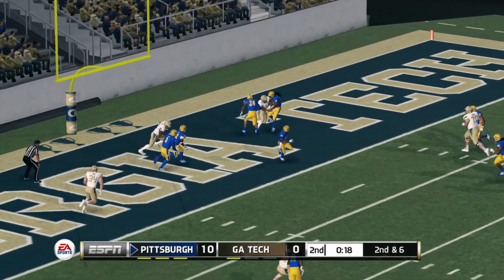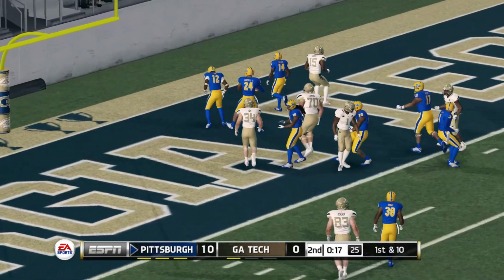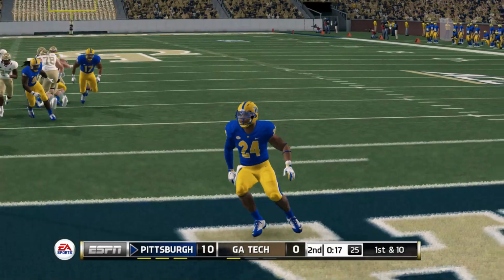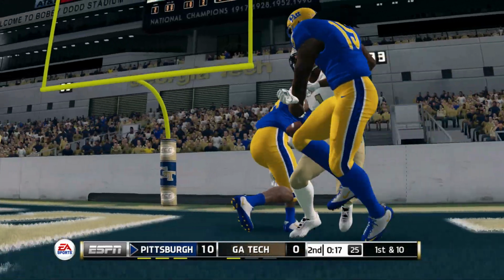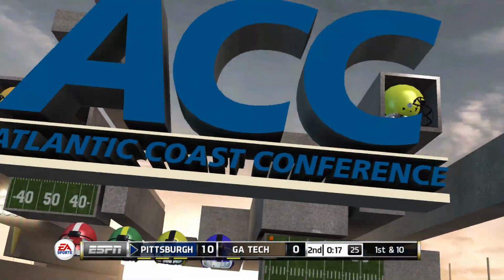Throws it into coverage, and it's intercepted. That's the last thing they needed to happen was an interception. They're trying to fight to get back into this game, and to have that miscue, now it's really up to their defense to try to help them out.